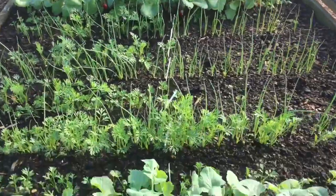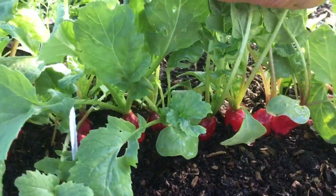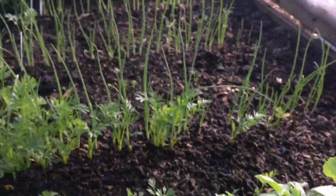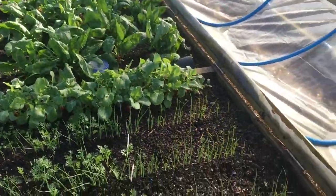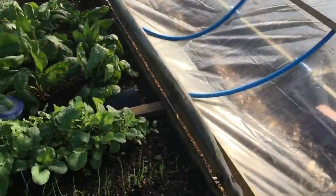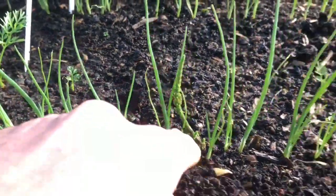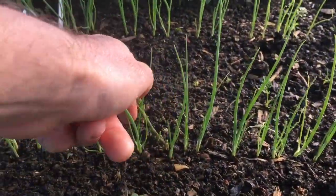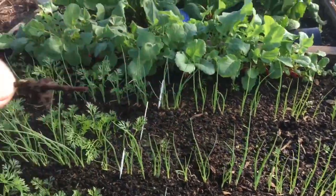Look at these radish. Gorgeous. There's another row of them over there. Looking really great. These carrots are coming on well. And this keeps being a bit of sneaky mare's tail up. To keep picking it.